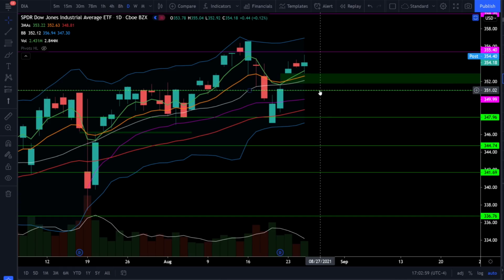We still have strong support just below that at 351, and overall we still see the three indices with bullish price action and bullish trending, so you still do have to realize this is a strong bull market, and you have to be objective, because as long as we have bull trends in all three indices, this market is still very strong and very bullish, and these bull markets do not die easily.